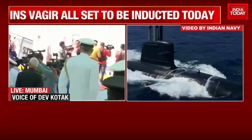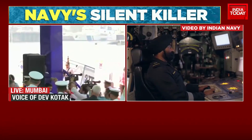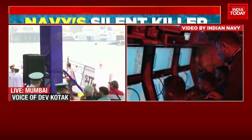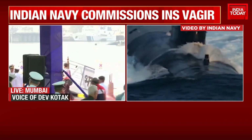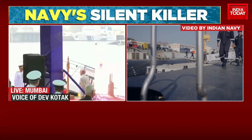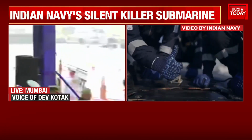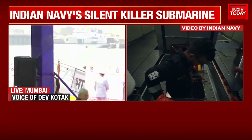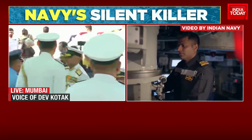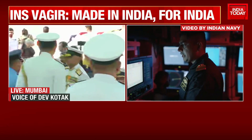It is the 5th submarine of the Kalvari class, and the stellar service of the country. Its namesake is the erstwhile Vagir. This has been made and constructed by the Mazagon Dock Shipbuilders Limited. And right now, as you can see in the visuals, this is the recently commissioned INS Vagir, about 5 minutes ago. Right now, the person speaking is the commanding officer. And definitely, like I said, it boosts our defense arsenal to try and help us combat the maritime aggression that is posing a constant threat by China.